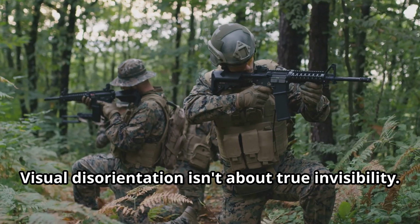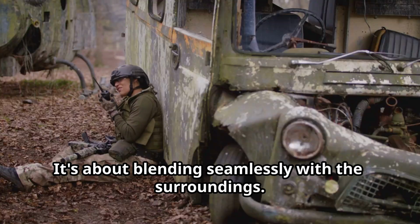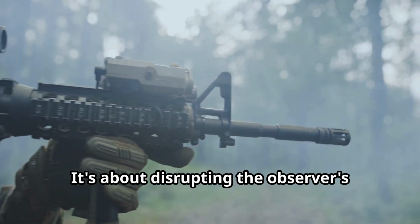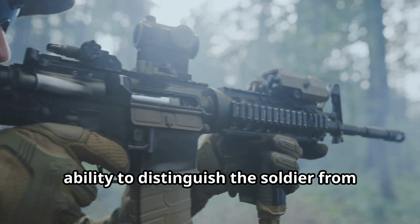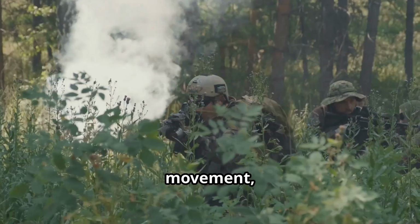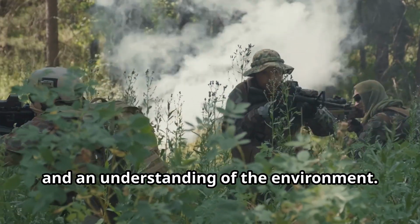Visual disorientation isn't about true invisibility. It's about blending seamlessly with the surroundings. It's about disrupting the observer's ability to distinguish the soldier from the background. This is achieved through a combination of camouflage, movement, and an understanding of the environment.